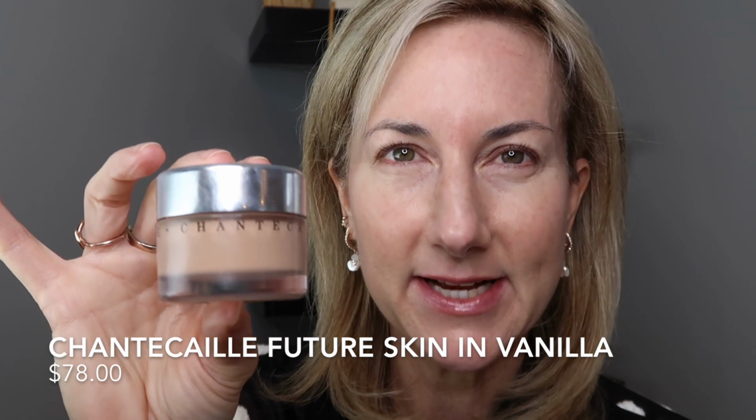It's going to be a nice skin-like hydrating foundation, and I'm actually going to be using this in the shade Vanilla today. Someone had asked if I would use a little deeper tone, and that is what we are going to go ahead and use.